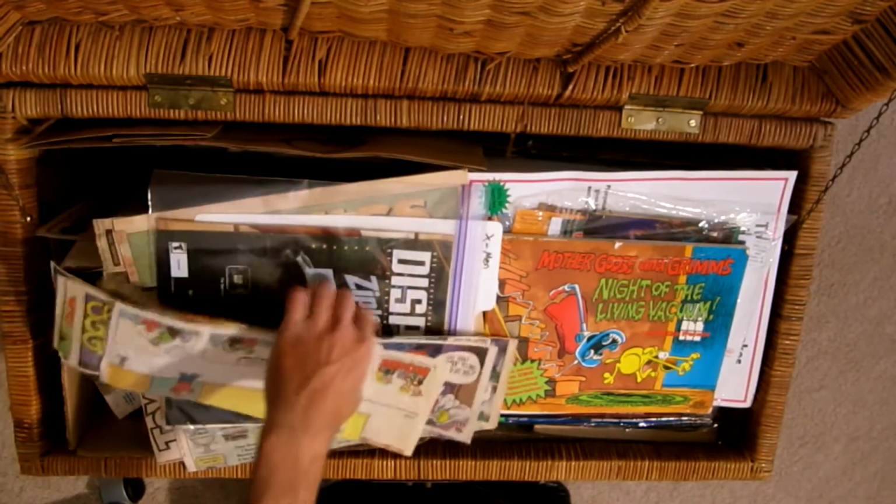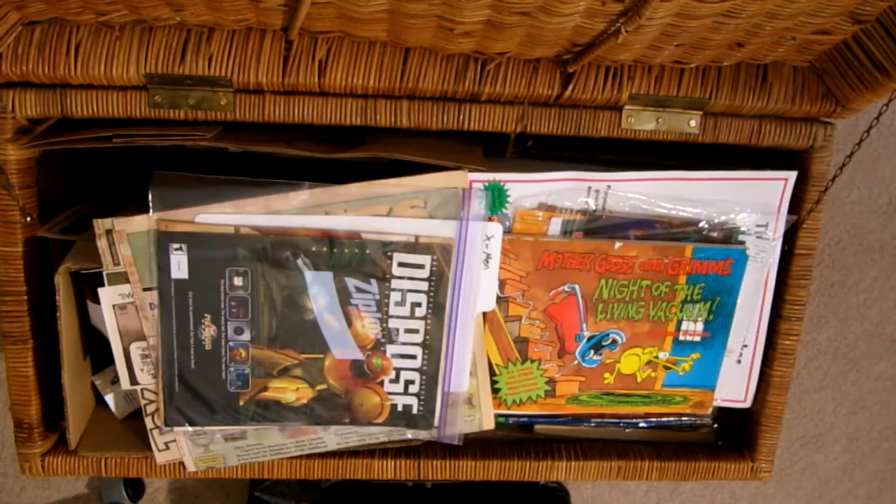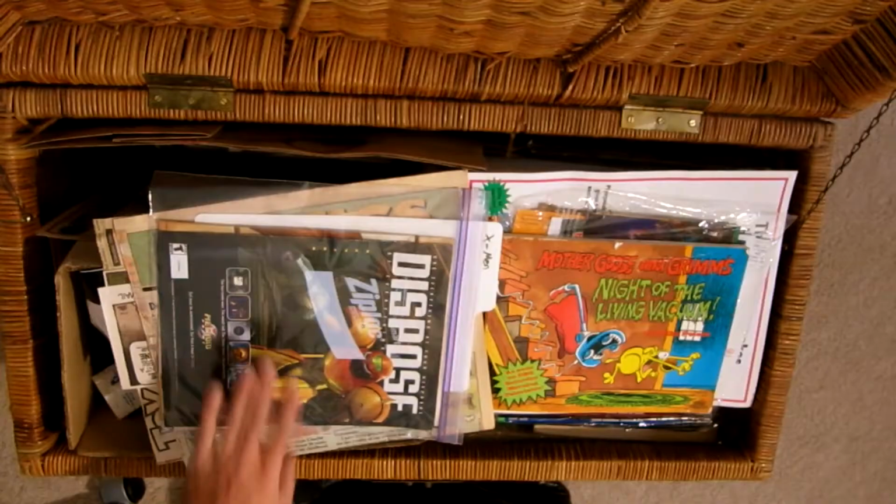Oh, cut out Mother Goose and Grimm comics. I love this show as well. I think it was on Fox.